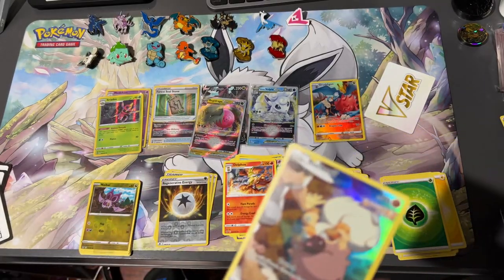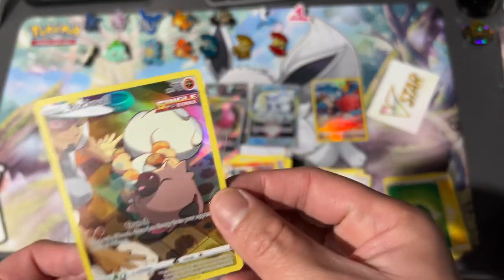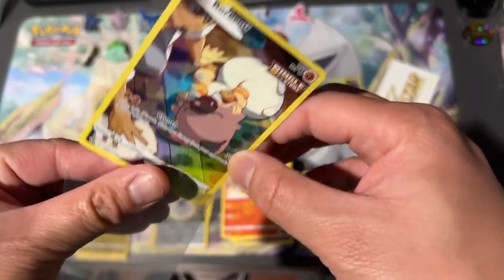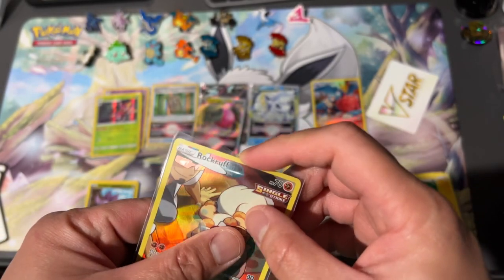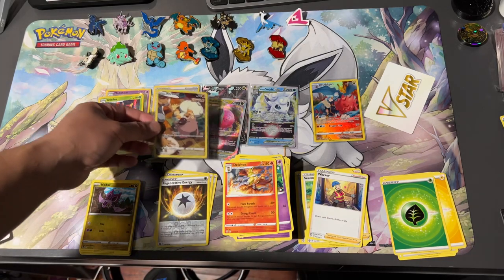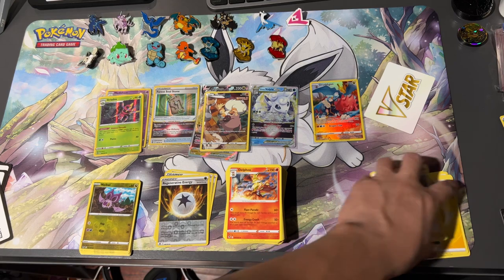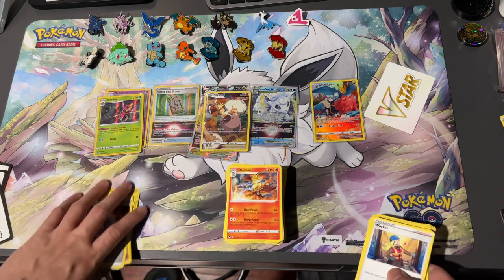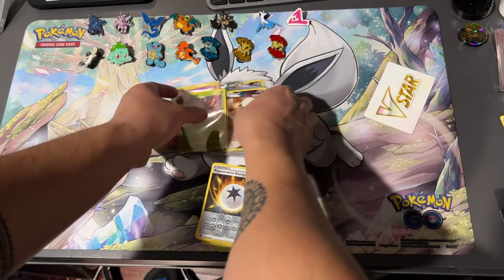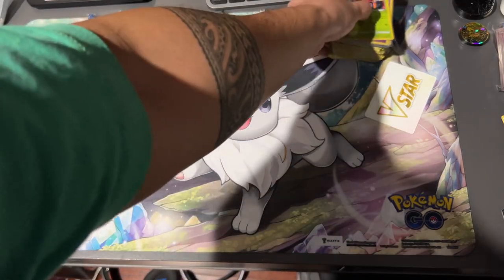So that's a common card I've been getting a lot of. So here you go, Rockruff, getting into the sleeve. So I think we had 8 packs plus the 6, so 14 packs. And here are the hits. So we're going to get this out of the way so we can get the VMax Dragons box. Okay, so let's put this all together. Let's put this to the side real quick so we get the VMax Dragons box here.